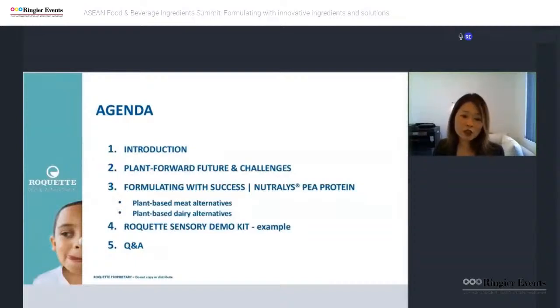Today I'd like to take the opportunity to provide you with a brief introduction to Roquette. We'll talk about this plant-forward future and the challenges it can provide to all of us in the industry. We'll talk about formulating with success with Nutralys pea protein. And we'll have a closer look at plant-based meat alternatives and plant-based dairy alternatives. We'll also share an example of what we did recently in the region in relation to a sensory demo kit that we sent out to some of our customers. And I'll be happy at the end to take a few questions if time allows.